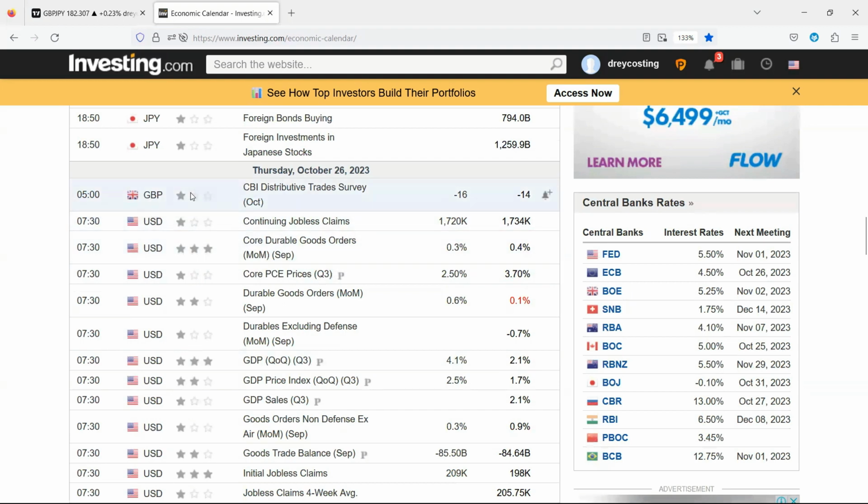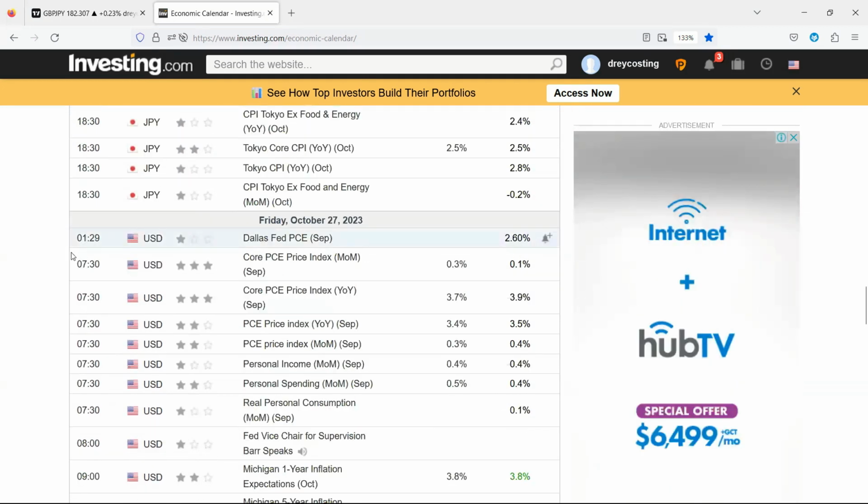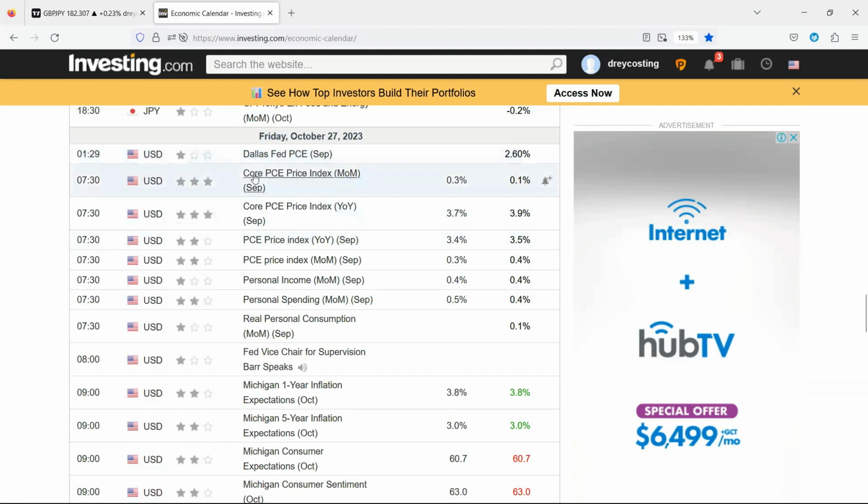Also coming into Thursday, we don't have any form of heavy news again into pre-London, but we have heavy news from the DXY at pre-New York, all right? Coming down again to Friday, you have no heavy news whatsoever, no form of news from the pound or the yen at pre-London, or pre-New York, but we have some form of heavy news at pre-New York from the DXY, right? So we have core price index, some form of heavy news from the DXY.